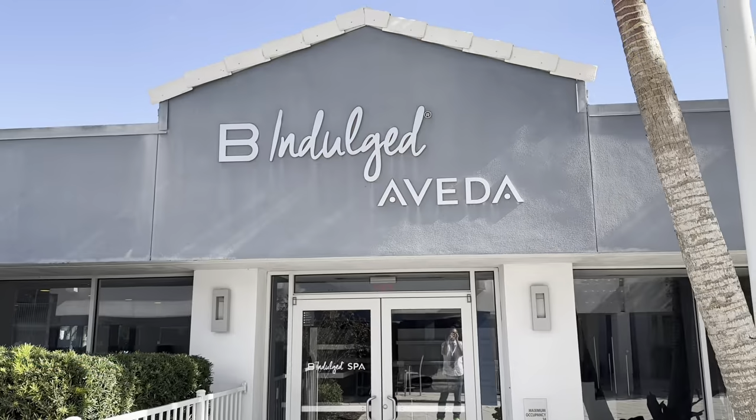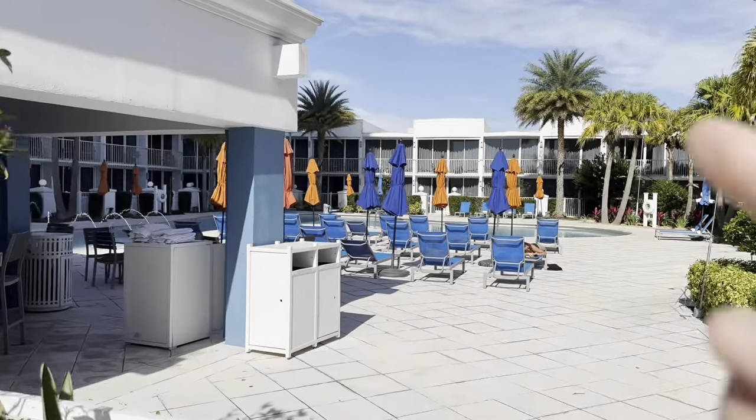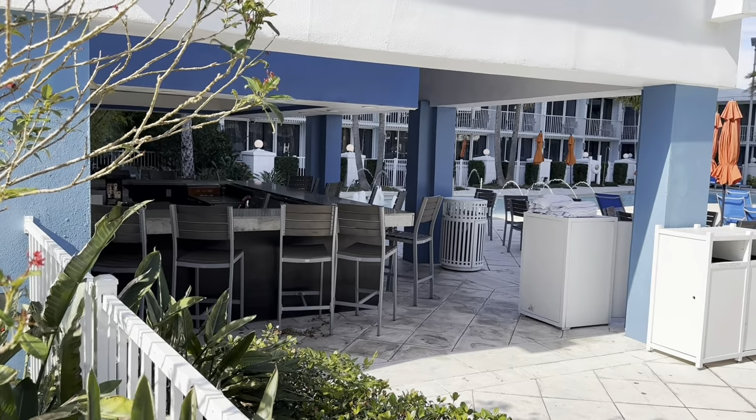This is it. This is the B Indulged Avita Spa. And then right over here is the pool. Nice little pool area. You see a pool here? They have this little splash area. And then in the afternoons, this is the outdoor pool bar for you to just kind of hang out in.